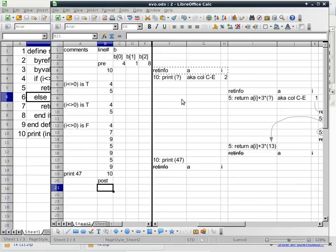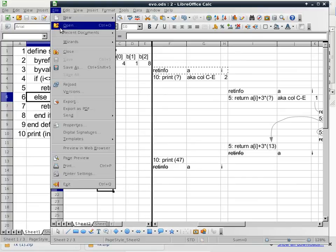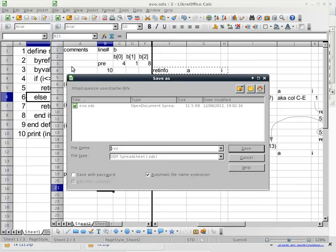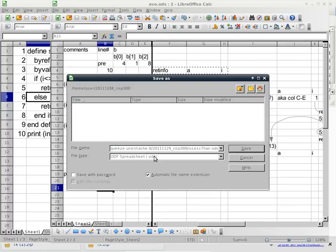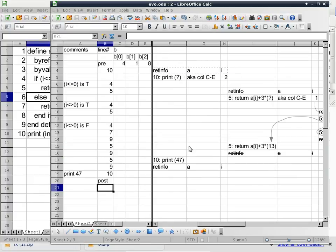Let me save this in today's folder. Ah, no. That's true. And I'll just call it the same name as in the original question.